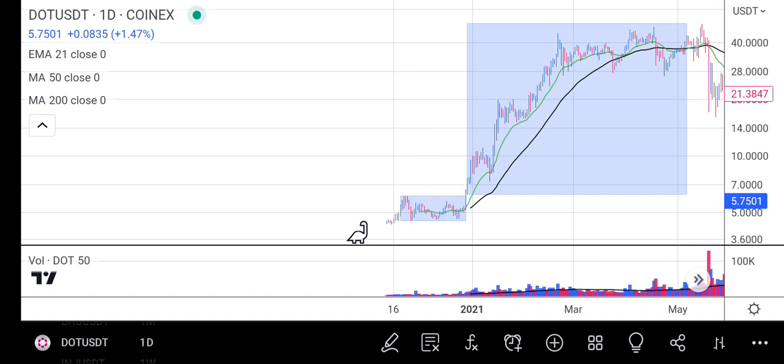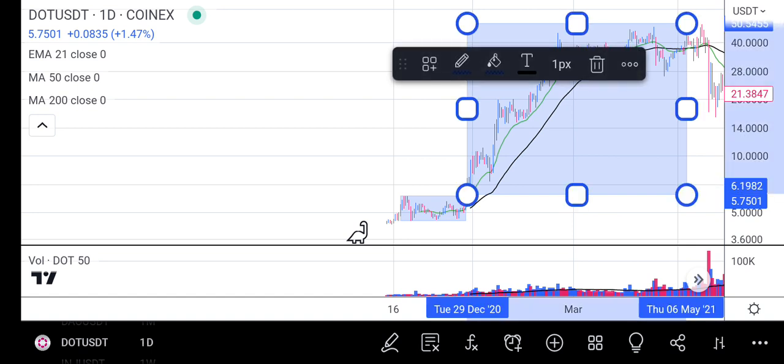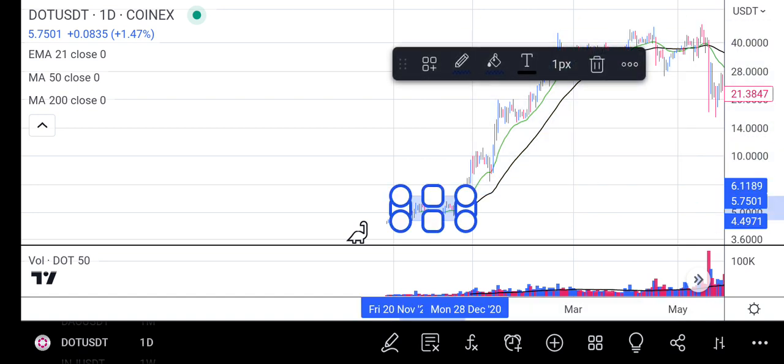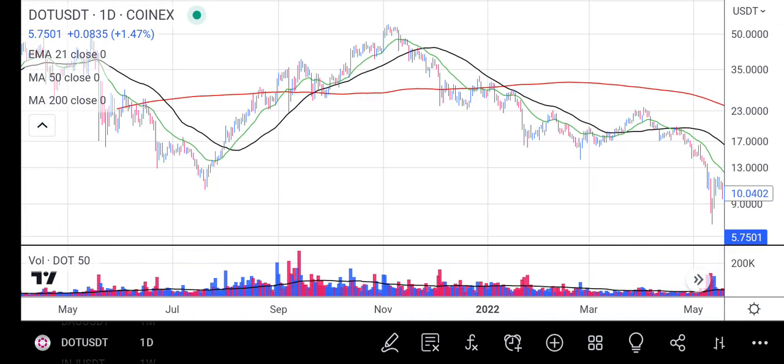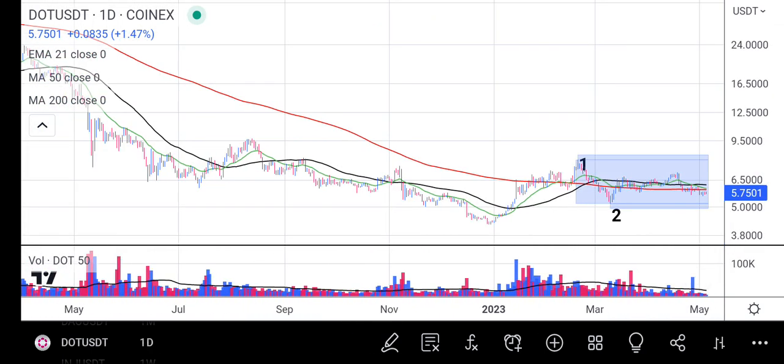Polkadot is now forming this type of pattern. It's repeating the same formation, which will also launch a massive upward trend, which will be a very big profit for traders. Let me get into the analysis now of the current pattern that is happening in Polkadot.